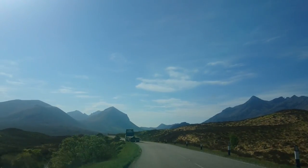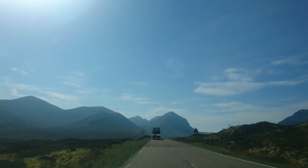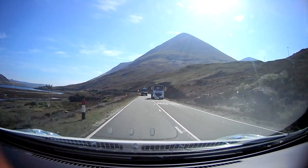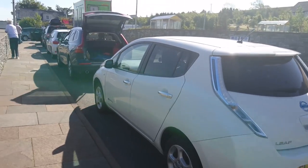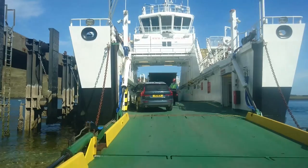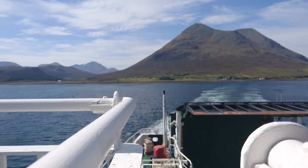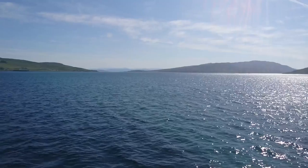From there, we headed east on the A87. The rugged mountains that had formed the stunning blue backdrop of much of our trip so far were now within touching distance. After 13 miles, we reached Sconser, home to the ferry terminal for services to Rasay. The smooth crossing was a leisurely 20 minutes or so and offered excellent panoramic views of the Sound of Rasay as it was bathed in the morning sun.